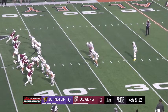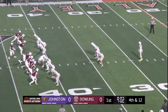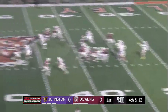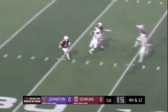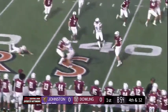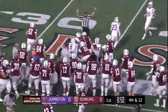Mason Rothler will be the long snapper. He'll snap to Will Safaris, the punter, averaging about 34 yards a punt. Good snap, and the kick is away. It's a low line drive and right at Trey Wilson from his 25, near side. 40 gets outside the 35 and finally wrestled down. Nice return that time by Dowling Catholic.